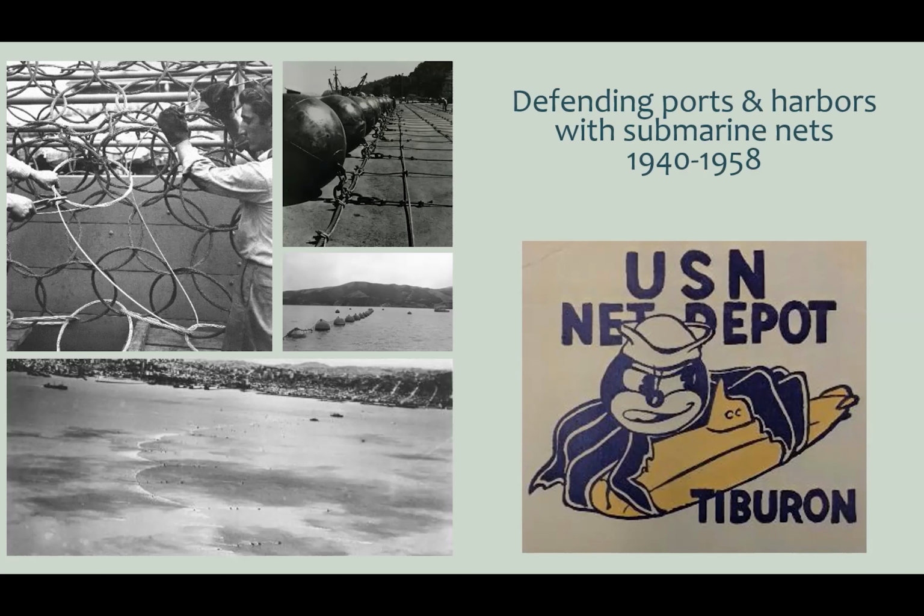And one of the things that they did in order to facilitate this work of assembling the net by hand with all the Navy folks was to create a big concrete slab, and you'll see that in the next photo. You saw it before. It's this big tarmac. And those nets were deployed across the Golden Gate and other ports and harbors.